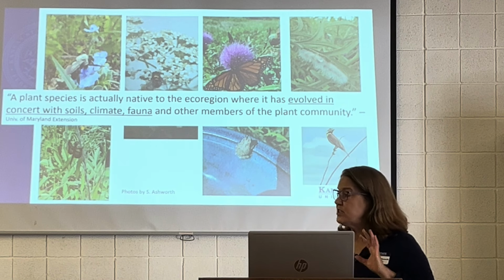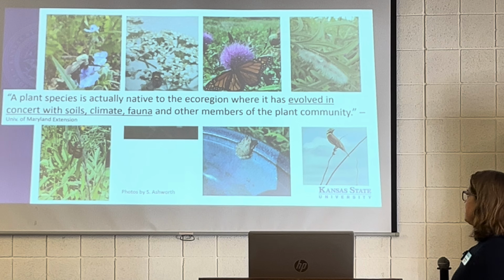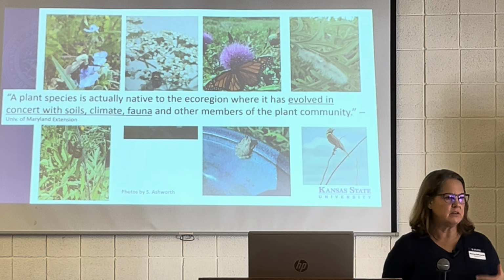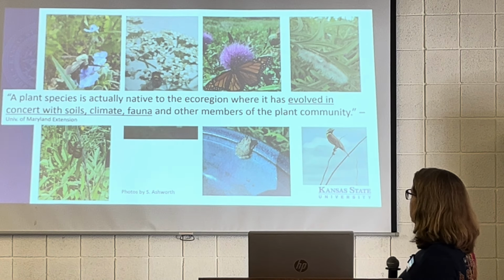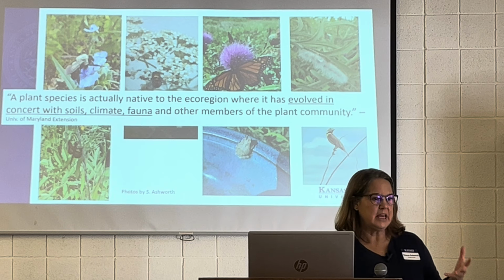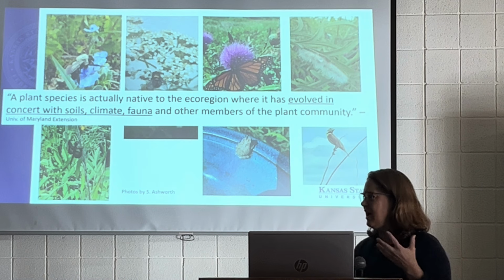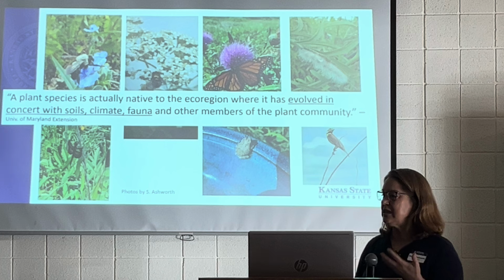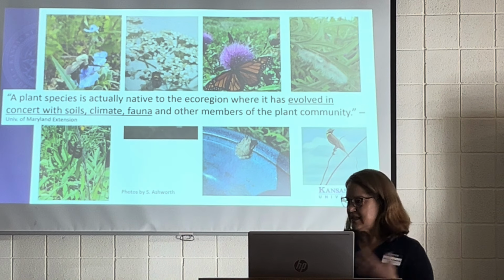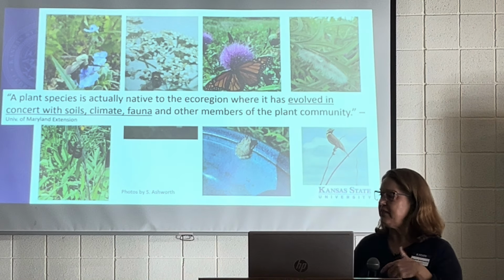There we go. So let's start out with what is a native. When you talk about native plants, you should always have a geographic qualifier. A plant species is native to an ecoregion where it has evolved in concert with the soils, the weather, the insects. That's why it's really critical to have a geographic boundary, because you might say a plant is native to Kansas, but if it's native to western Kansas, it might not do so well in eastern Kansas. So having that geographic qualifier helps you, because there's lots of native plants to eastern United States, but if it's really mostly native to the southeastern United States, it might not do well in Kansas. So when you talk about natives, you try to get as specific as you can.